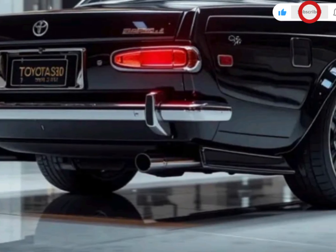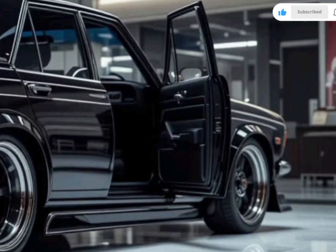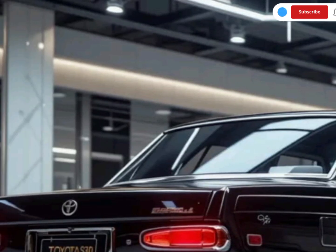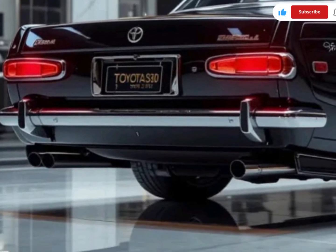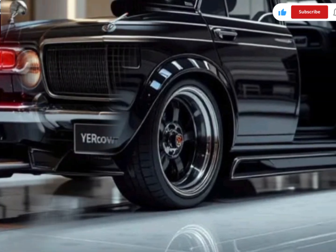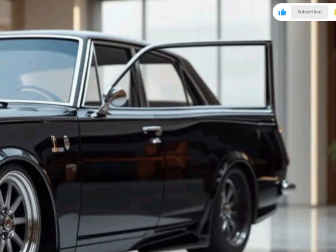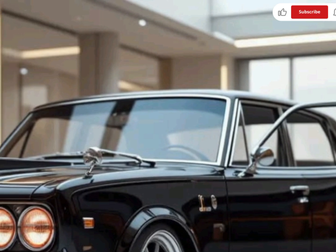This diverse lineup catered to a wide array of consumer preferences and needs, from family sedans to sporty coupes and practical vans. The introduction of the E70 also marked the debut of the Corolla wagon in Japan, replacing the previous van model and expanding the Corolla's versatility in the market.